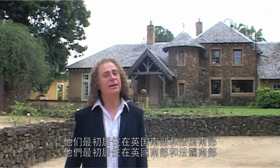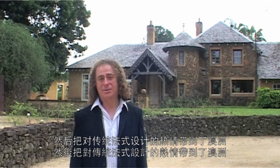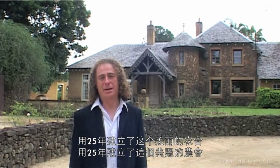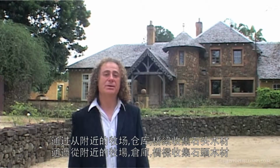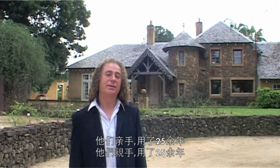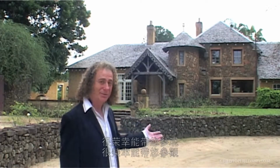Sharon and Ross, an artist and a civil engineer who'd originally lived in the south of England and in the south of France, have brought their passion for the old French style here to Australia and have spent 25 years building this beautiful farmhouse, collecting the stones from the paddocks here, the old timbers from warehouses and bridges. They have, with their own hand, over 25 years, built this absolutely wonderful place. I'd love to show it to you.